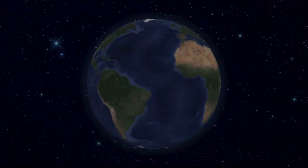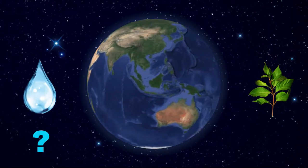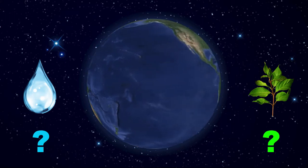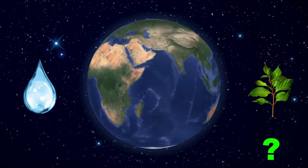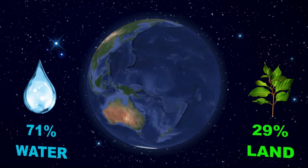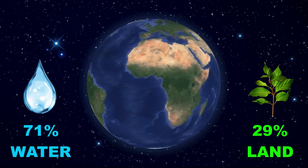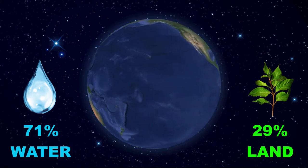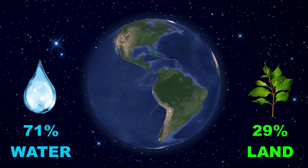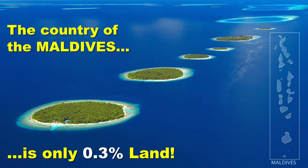So, first of all, to start with, how much of our planet is actually covered by water? If we look here, it should actually be called planet ocean. Nearly three quarters of our planet is covered by water. Coming to the Maldives, this ratio is of course much more extreme.